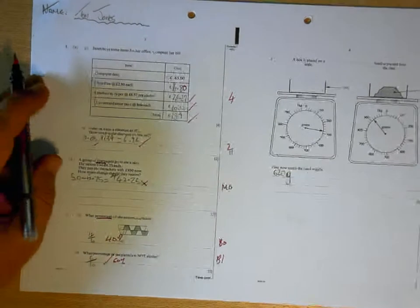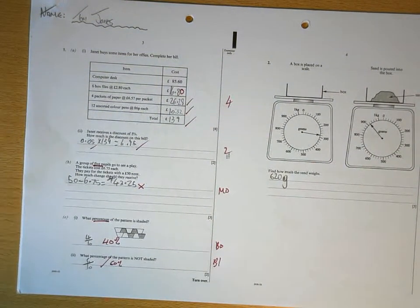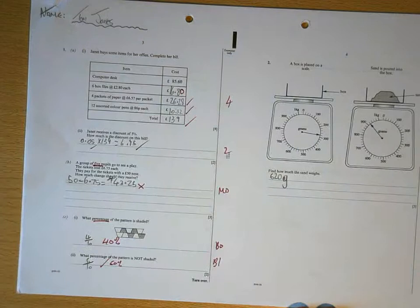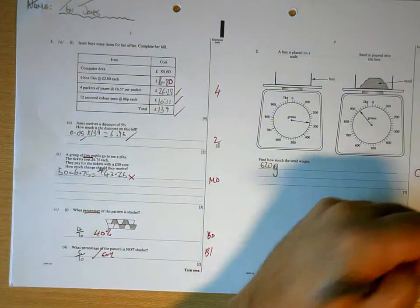Okay, with this question, you have not given me enough workings. 620 is not the right answer. You haven't written down for me what any of these readings give me or what maths you've done, so even though you're only 20 grams away from the right answer, you're getting no marks. Total for the page 7.